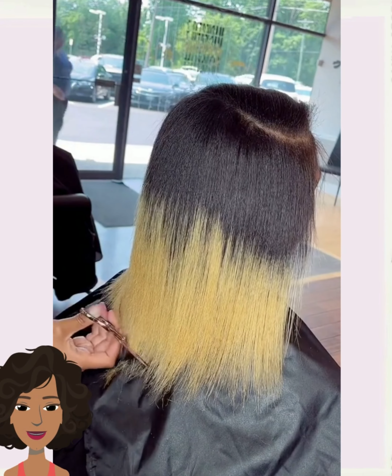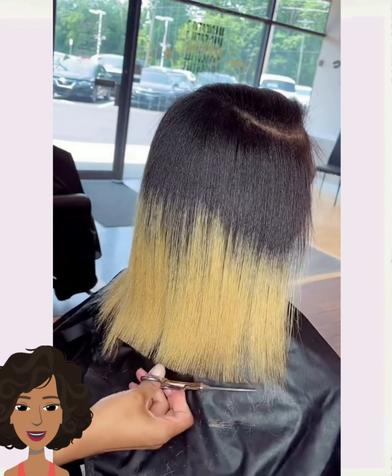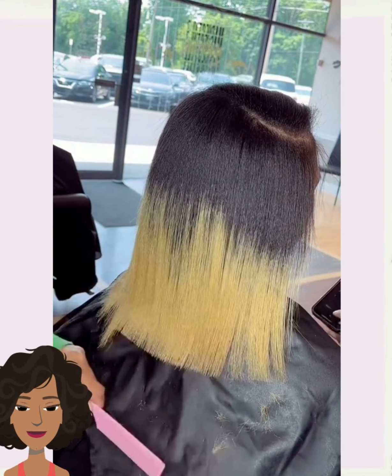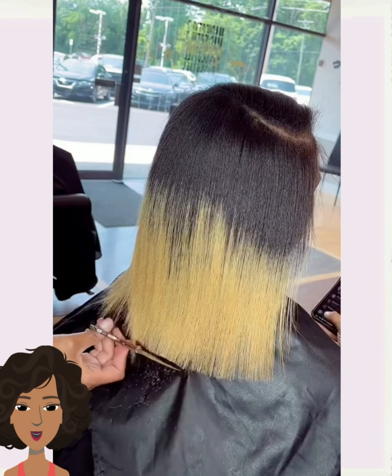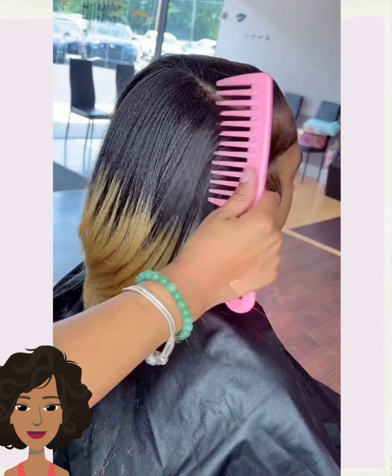So the stylist cuts her grown out blonde ombre color into shoulder length style. Very nice.